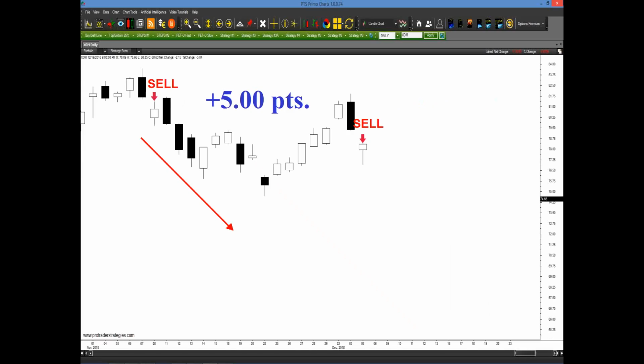Now, XOM, as we can see here, we have 2 signals that were generated. The first signal generated a small gain, 5 points to the downside. Now, you either could have taken a quick gain. Some of our students like to take a point and get out. Others like to stay in as long as possible. Let's say you had stayed in this trade. You were looking for a larger swing to the downside using one of our exit methods.